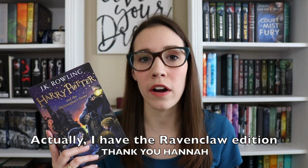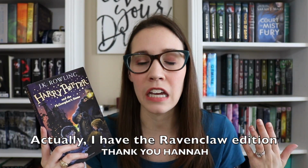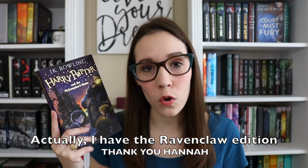I have looked through the internet trying to find this edition. I think this is the UK edition, but I don't think it's the original UK edition, because the original UK edition is more like a red, right? It's got like red across right here. Anyways, I'm not sure exactly what edition this is, but I saw Philosopher's Stone, and I don't have an edition where it's Philosopher's Stone. I only have the US edition, which is the Sorcerer's Stone.